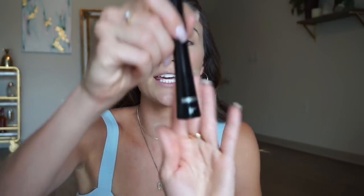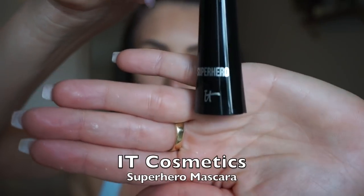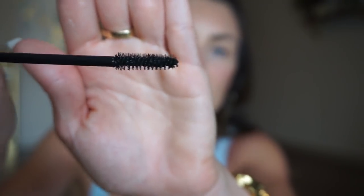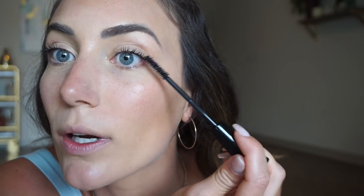I did curl up my lashes off camera, but I am going to take the It Cosmetics Superhero Mascara. So this is clinically shown to give you volume and length. As you can see, those bristles are nice and compact, so they're really going to help separate each individual lash. So this is a very subtle but still voluminous mascara, and it's great for days that, again, you just want to enhance your natural features.